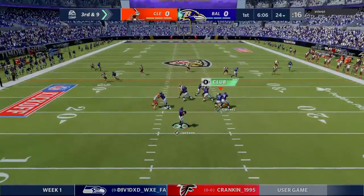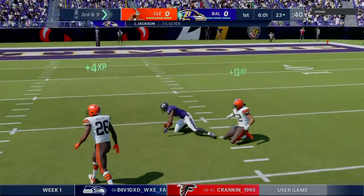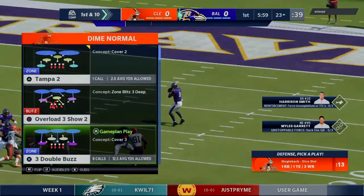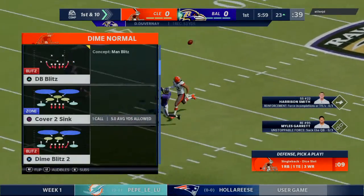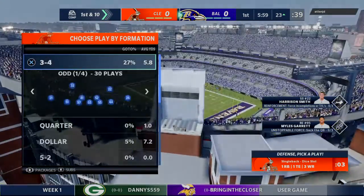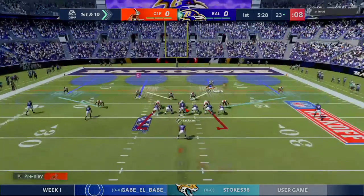Off the play fake to Dobbins, here's Jackson. He's going to air one out. That's caught at the 25. And he finally goes down at the 23-yard line. It's a big play there for Baltimore. 53 yards. 23-yard line. So barely time to catch our breath. Here's 1st and 10 just outside the red zone.